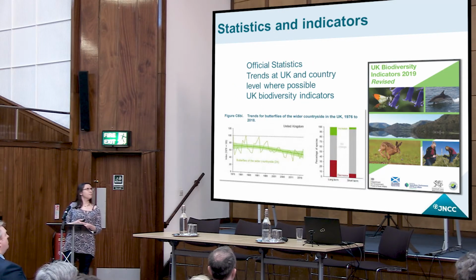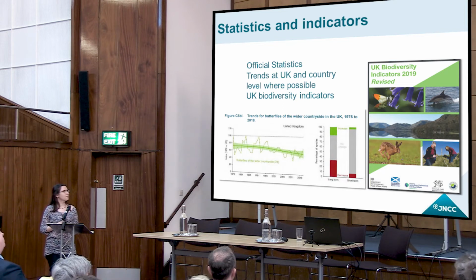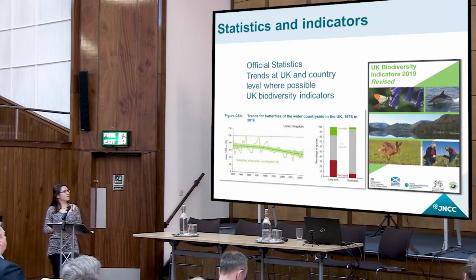So all of our schemes produce an awful lot of data, which is really useful. Our key monitoring schemes have annual publication of the results, and these are published as official statistics that show that we follow a code of conduct for statistics and give extra input and credibility to the results. The trends feed into indicators at UK and country level. So this picture is just an example of the butterfly indicator that was published last year.